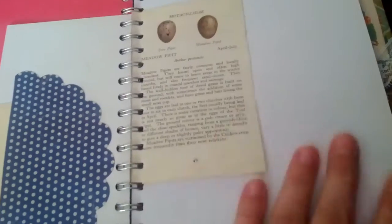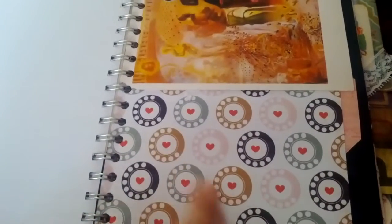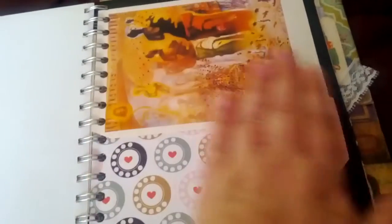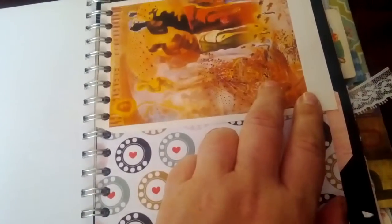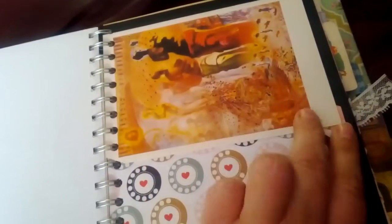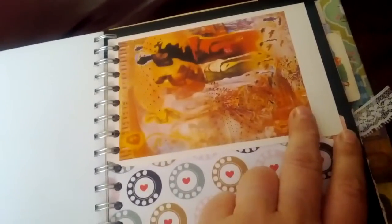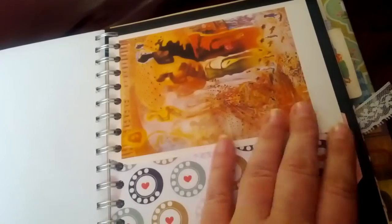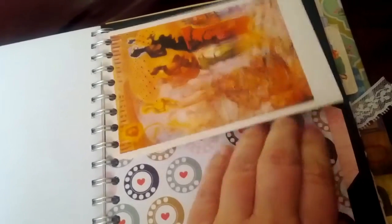This is a British bird book, and I like reading about the birds. Some more journaling page. This was scrapbooking paper. I think it's American Crafts. This is a postcard I bought when I was in St. Petersburg. Love this painting by Salvador Dali. Seen it a couple of times. It's about, I don't know, about 8 foot tall. It's magnificent. Absolutely love that.